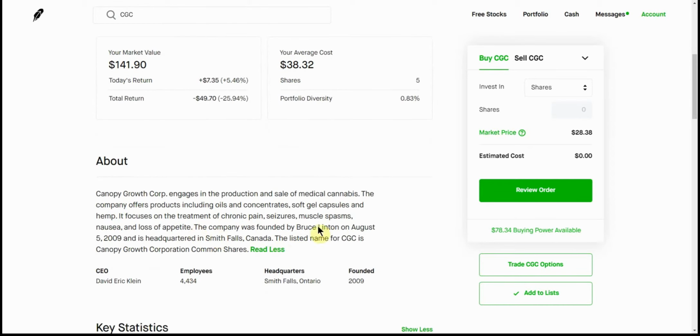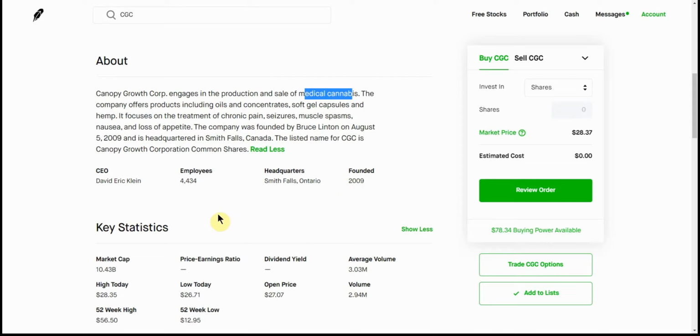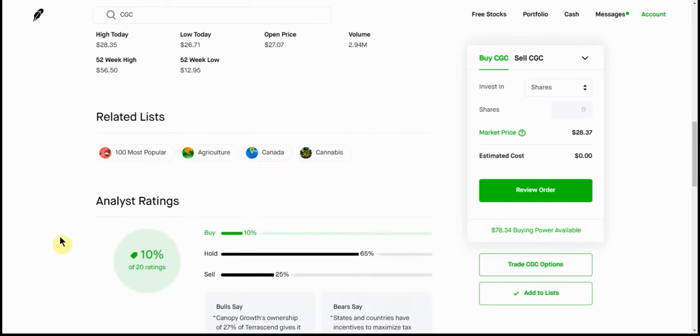If you don't know what this one is, it's in the sale of Medical MJ, and feel free to pause and go over the rest there for yourself. Been around since 2009. $10.43 billion market cap on it. This one, Constellation Brands dumped about $4 billion into it a couple years ago. So this one's not going to go under for sure.